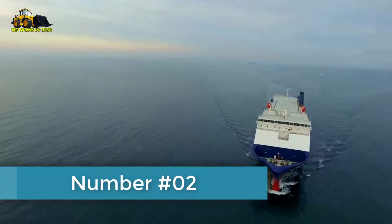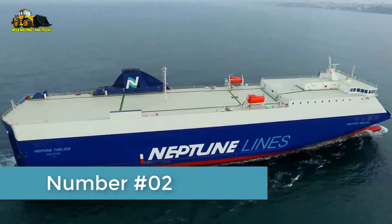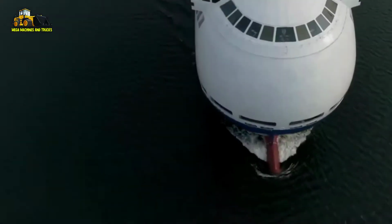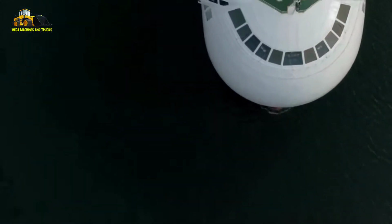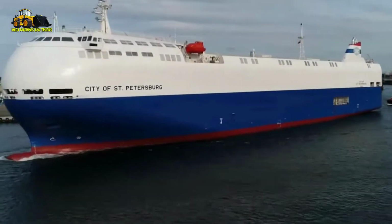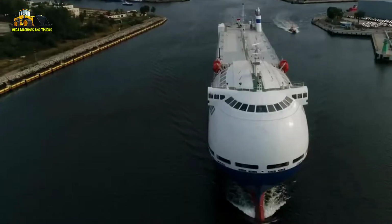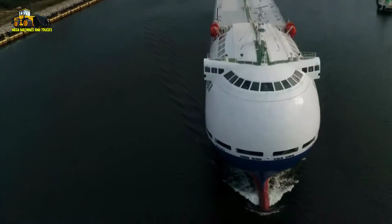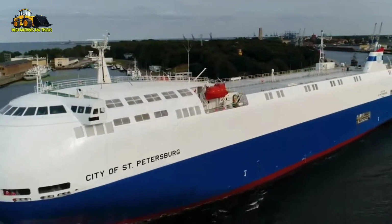Number 2. The next 3 vessels were designed to become the most environmentally friendly in their class. One of them is named City of St. Petersburg. It is a car carrier vessel made for Nissan Motor Company and designed with a sleek spherical prow to reduce wind resistance, thus saving 800 tons of fuel annually. Due to this, it reduces the amount of harmful emissions to the atmosphere.